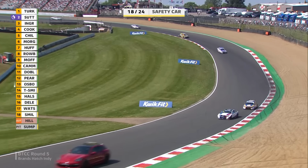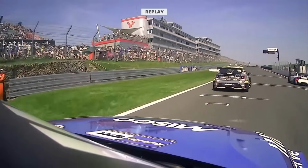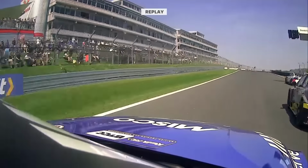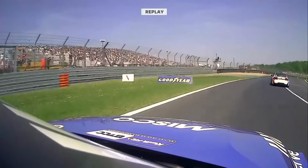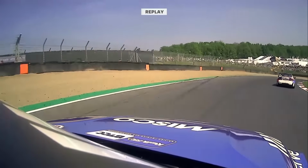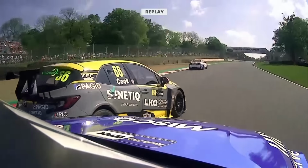Let's have another replay of Jake Hill from the start of the race. This is on the start. Hill got a great start. The gap opened up really nicely on the outside of Josh Cook for him. No contact into turn 1. He did then try and go up the inside.